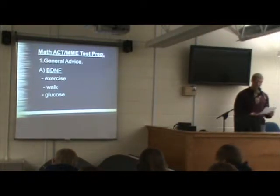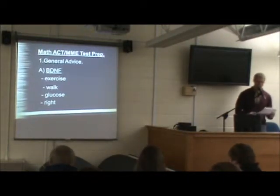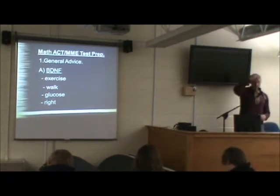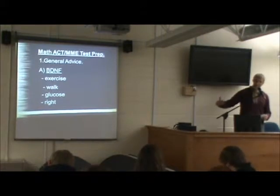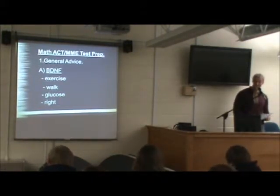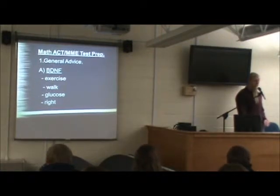All right, and letter C, cross the midline. In case you don't know, the right side of your brain controls your left body and the left side of your brain controls the right side of your body. So if you do some midline exercises at various points during the test, that's going to help your brain. Try a couple right now.